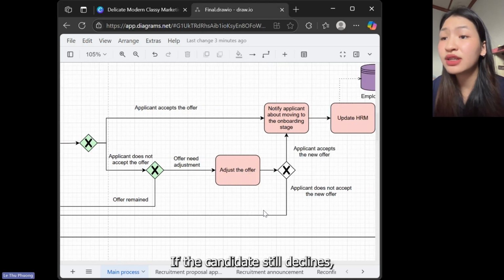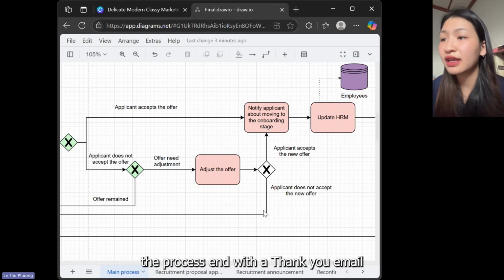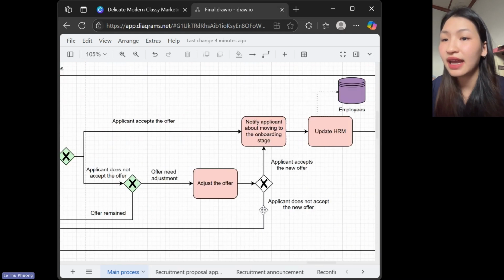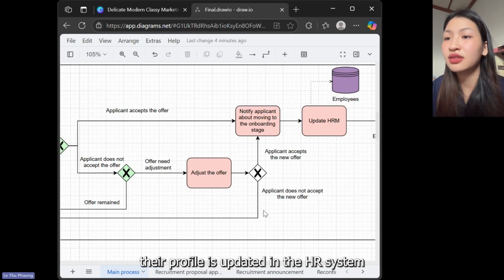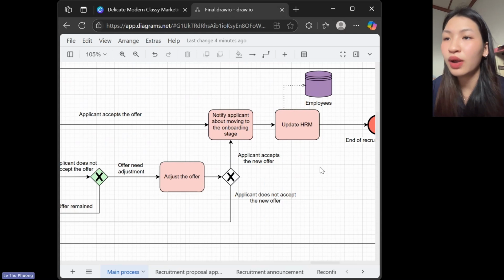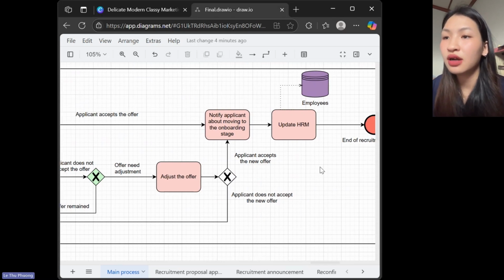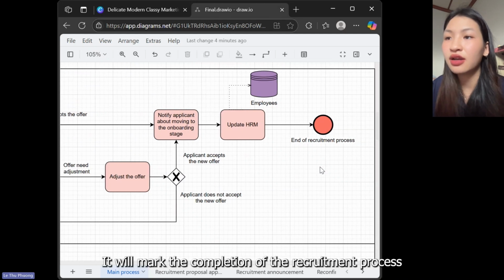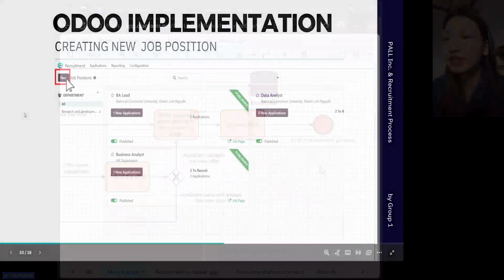And if the candidate still declines, the process will end with a thank you email. But if the offer is accepted, the candidate will transition into the onboarding phase, and their profile will be updated in the human resource management system. When the applicant is stored in the employee data storage, it marks the completion of the recruitment process.